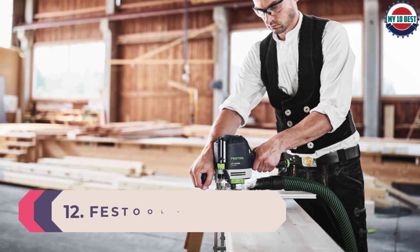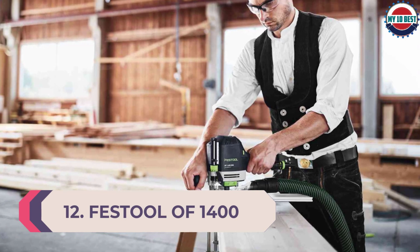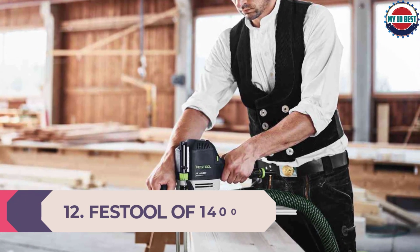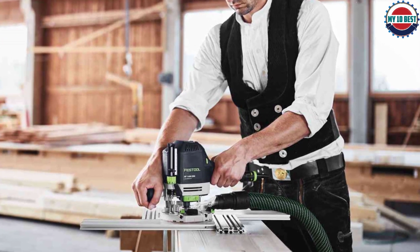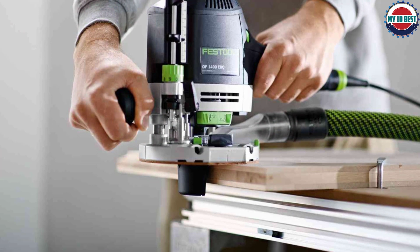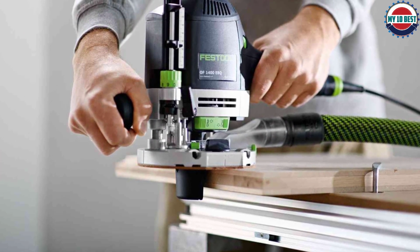Number 12. Festool OF 1400 EBQ Plus GB 1400W router. Festool is among the leaders and innovators of the power tool world, and the price tends to reflect this fact, but you do get a long-lasting, ultra-reliable, high-precision machine in return for your investment.